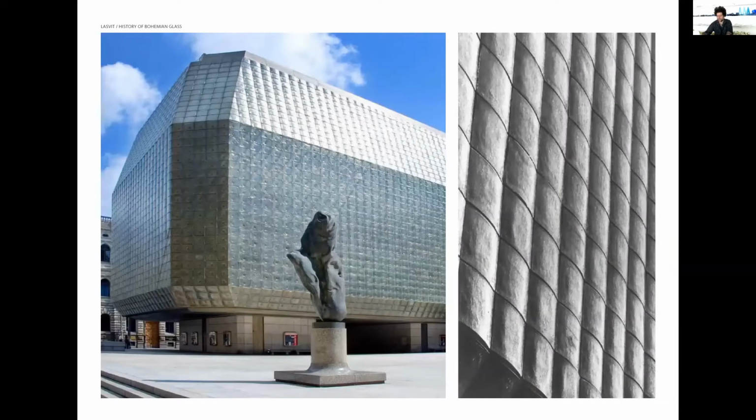So on the previous slide, you saw how the blowers are blowing into the mold. And this is a sample of a fantastic building made out of blown bricks. In this very special case, we are talking about borosilicate glass, which is a kind of heat-proof glass. And this amazing facade from the 80s is next to the historical building of the National Theatre in Prague. So the architects made this contrast of old and new, and created these amazing blocks out of borosilicate glass.